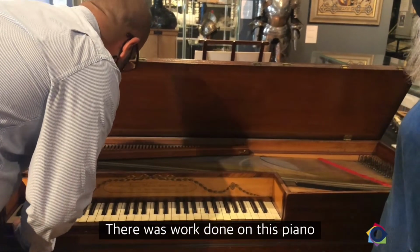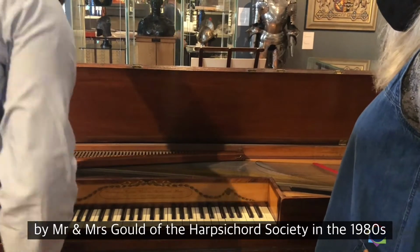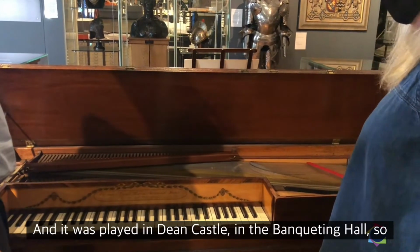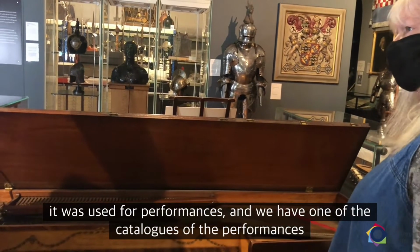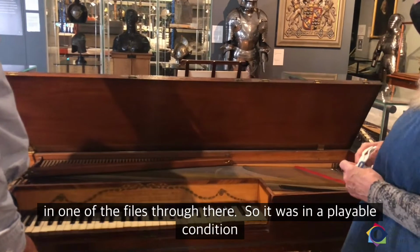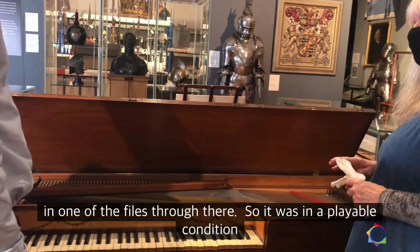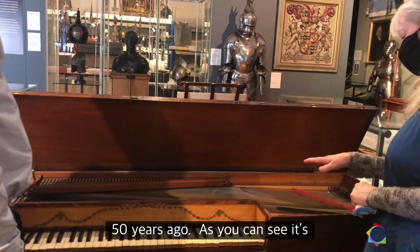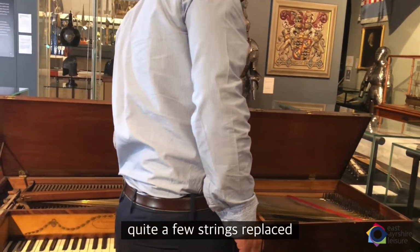And there was work done on this piano by Mr. and Mrs. Gould of the Harpsichord Society in the 1980s, and it was played in Dean Castle in the banqueting hall, so that it was used for performances. And we have one of the catalogues of the performances in one of the files through there. So it was in a playable condition 50 years ago. You can tell the strings, not bad. Quite a few strings replaced.